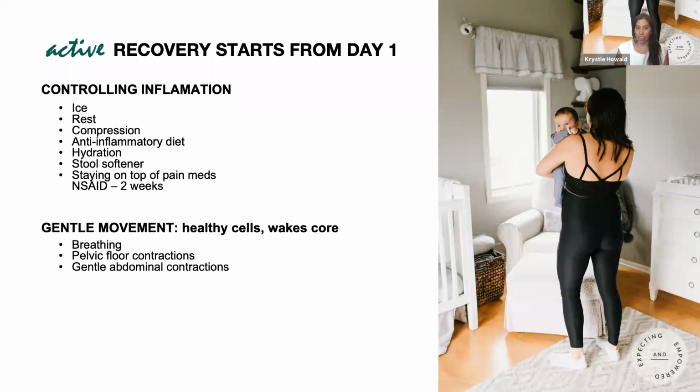Rest, of course, you say newborn and rest usually don't go together, but finding those little gaps of rest when baby sleeps, really you should be sleeping or sitting down. Making sure with that compression, that's nice too, because the ice can stay inside your compression pants.